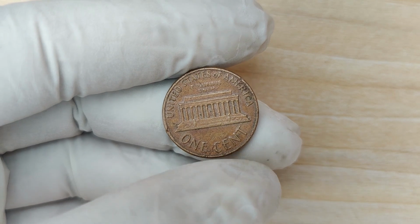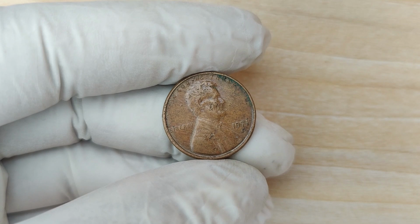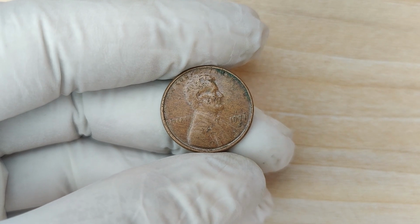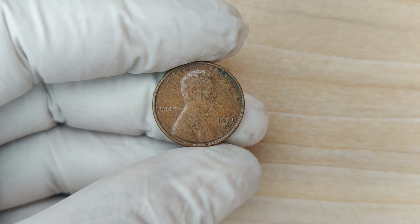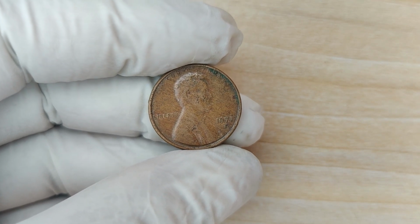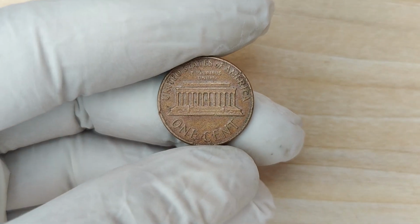Error coins: double die or RPM error pennies, especially double die or RPM varieties, can sell for a wide range, anywhere from $100 to upwards of $500 or even $1,000 if the condition is top-notch. It's exciting to imagine finding a valuable coin in your change, but remember, only coins in excellent condition or with rare errors will bring in the big bucks.